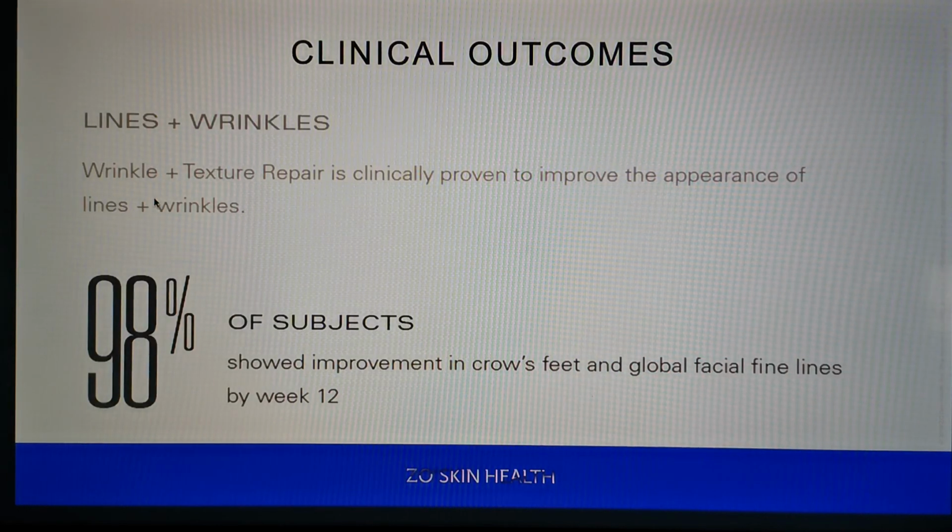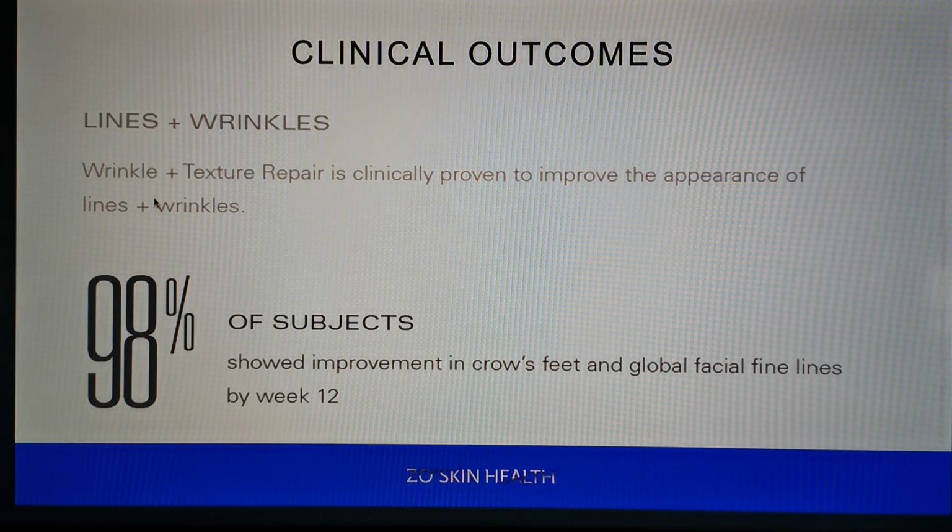So what did we see in our clinical outcomes? Our clinical outcomes on lines and wrinkles was very dramatic. 98% of subjects showing improvement in crow's feet, global facial lines by week 12.